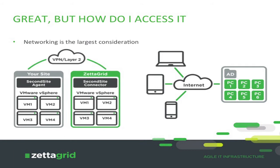And that comes down to link sizing. We have a link sizing tool. We have an agent that we can run in your current production environment, and once you've put in a few different variables and said I'm going to be protecting these 8, 10, 15 machines, we'll run it for a month or for a week, and it'll spit out a number for you and say, if you're going to be using SecondSite, you need to get a 47 megabit connection. And that's something that we would then go back to you and say, okay, you need that.